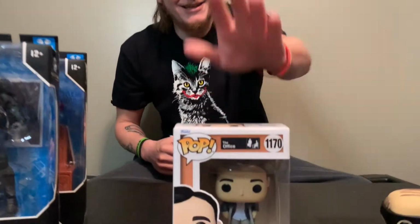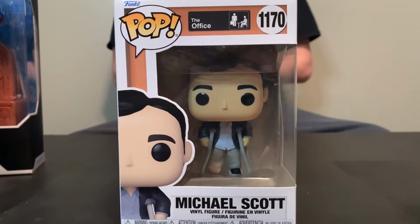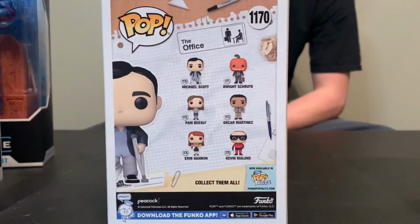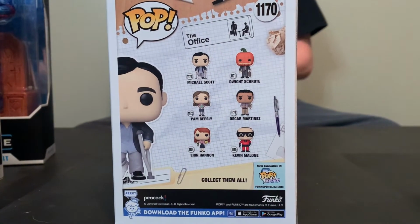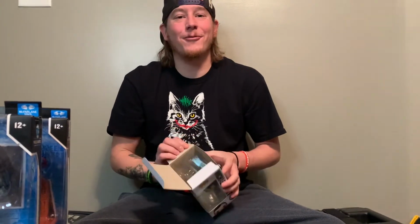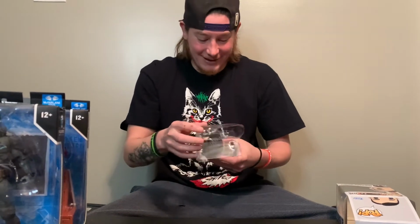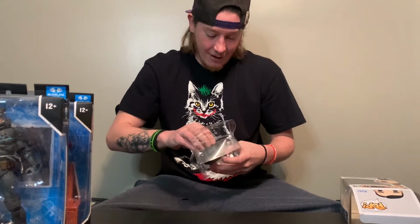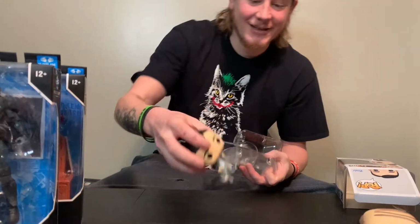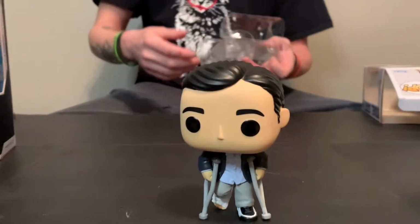Next one we got, and this is probably my favorite one we've got in a while, is Michael Scott, and he has his crutches and his foot bubble wrapped. Not bandaged, but bubble wrapped, because he burnt it on a George Foreman grill, because he likes to smell bacon in the morning, right? But who doesn't? I love me some bacon in the morning. But this looks fantastic. Oh, he comes with a stand. I wonder if it's because his foot's out, so he's hard to stand. But the crutches hold him, so that's interesting.